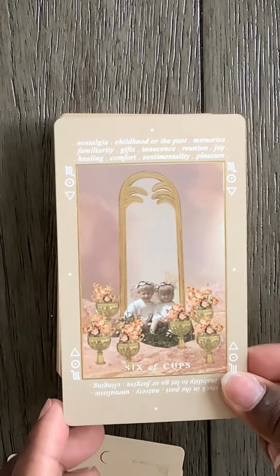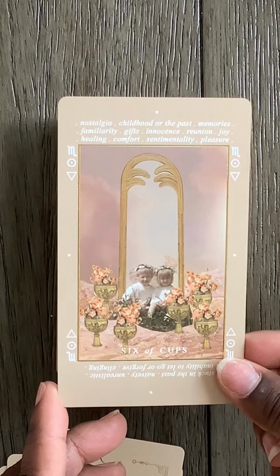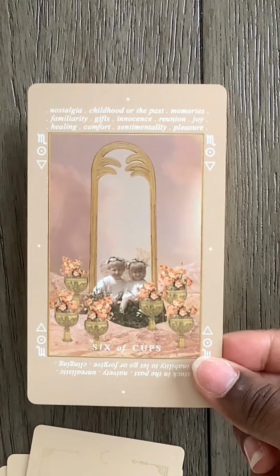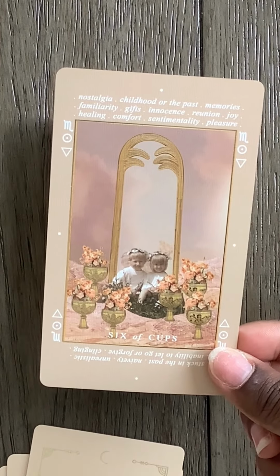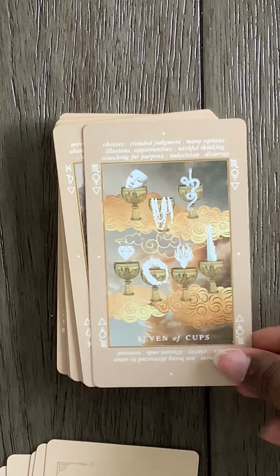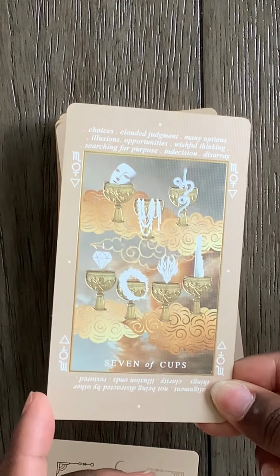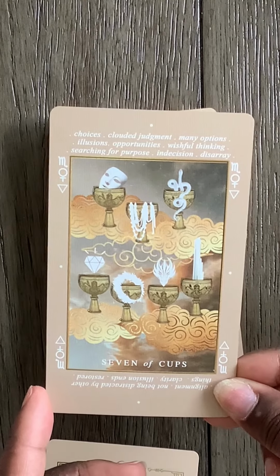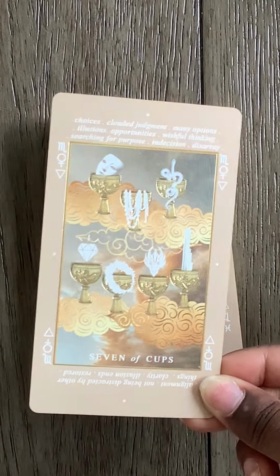This one, the Six of Cups. Oh, I love that. Very childhood. Childhood or the past is one of the keywords and definitely gives those vibes. Innocence, pleasure, nostalgia. Seven of Cups. Choices, clouded judgment, wishful thinking, searching for purpose. Ooh, I like that.